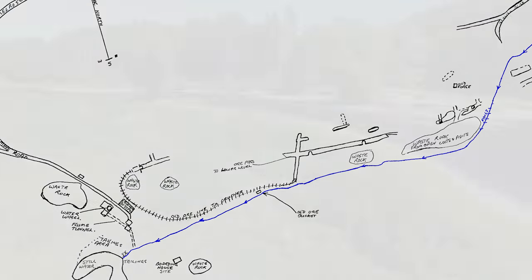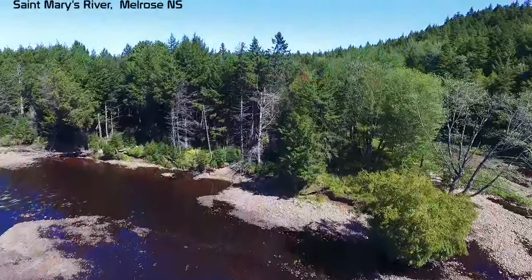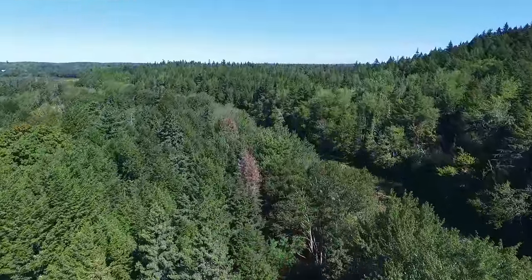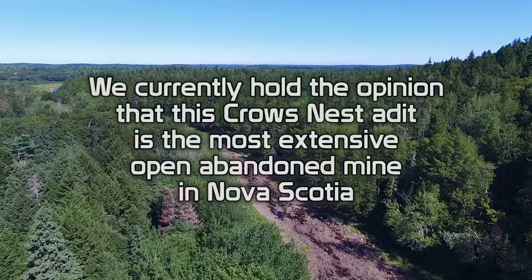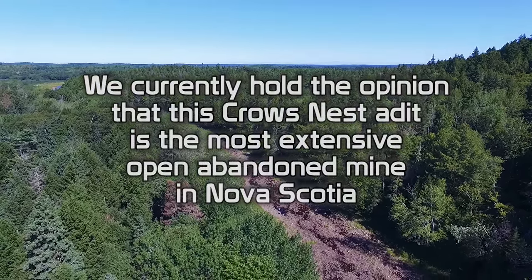It was so extensive and so lengthy compared to everything else, not only at this site, but every other abandoned mine we've been to in the province of Nova Scotia, that we have a feeling that this may very well be the most extensive and longest open abandoned mine in the province of Nova Scotia. It's gonna be hard to top this one.